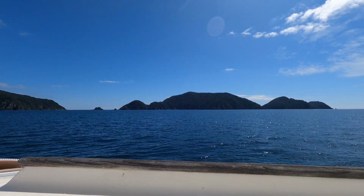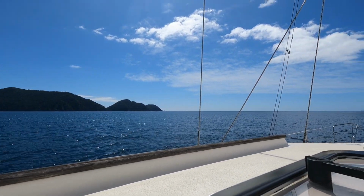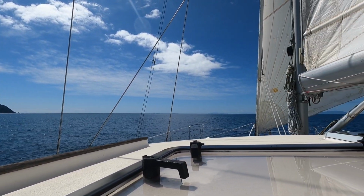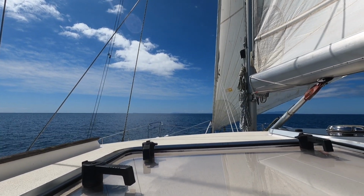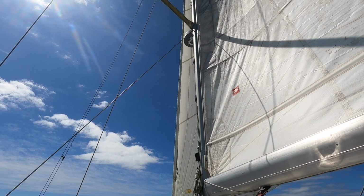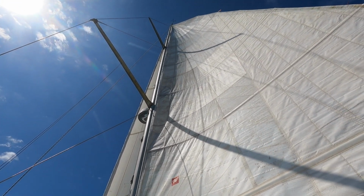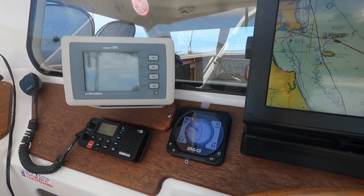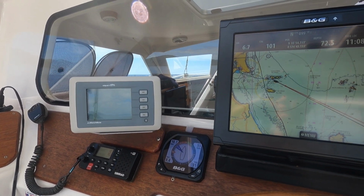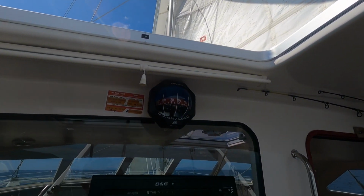Just passing Catamaran Island. You can just see the mokahinau's in the distance. And also Great Barrier. See, the sails are up. We're seeing about 7 knots at the moment, and that will build as the afternoon progresses. You can feel that lovely breeze on my face. That wind is picking up beautifully. Looking gorgeous.